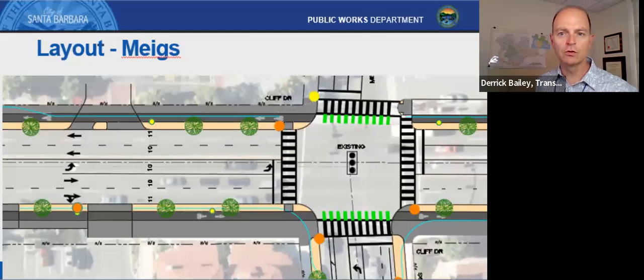We keep moving down the corridor. This is Meigs Road. And again, the light gray would be the sidewalk. The dark gray would be the raised bike lane. And the tan color, that would be the parkway with potential new tree plantings. This is the driveway in the shopping center next to McDonald's. We've had preliminary discussions with the shopping center management about possibly making this a right turn out only driveway. This is a really difficult driveway to turn left out of just because the left turn lane in the street backs up a lot. So that's something we're going to continue to explore.